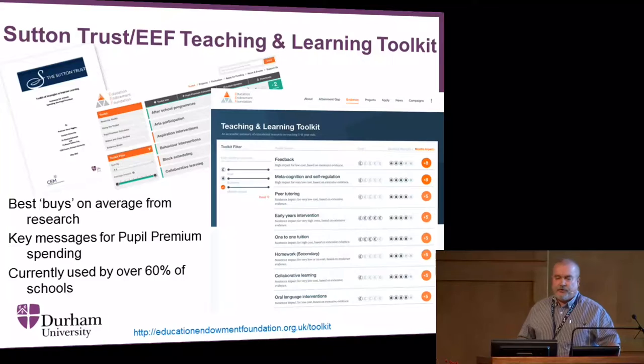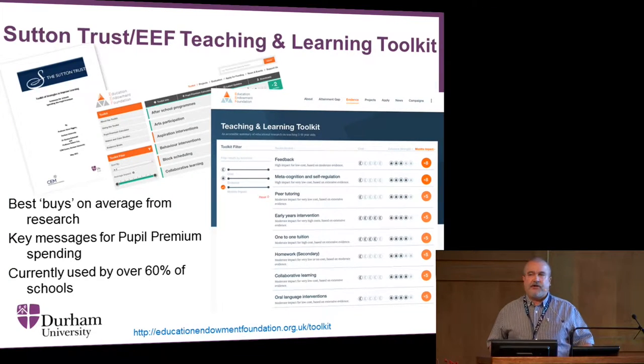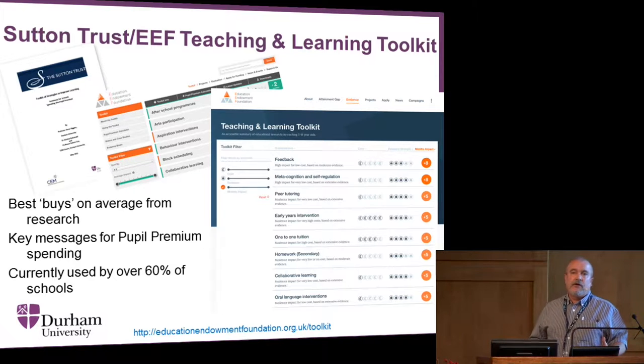What we were trying to do was provide a summary framework that helps teachers understand the relative benefit of different teaching and learning approaches. It's important to say that it was set within a very particular context in England, when the government announced it was going to give additional funding for disadvantaged students, students from poorer backgrounds. They were giving a significant increase in funding that schools then had to justify how they spent that money. So there was a very particular policy context for which the teaching and learning toolkit was a solution.